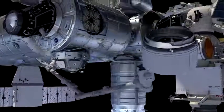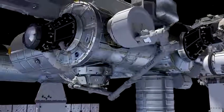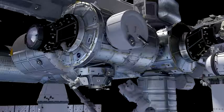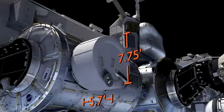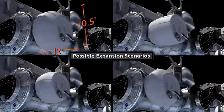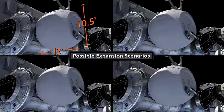This will be the first time an expandable habitat has been deployed on station, so the procedure will take place slowly to closely observe the expansion process and maintain the safety of the crew and the station. During this time, BEAM will expand from its packed dimensions of 5.7 feet long and just under 7.75 feet in diameter to its pressurized dimensions of 12 feet long and 10.5 feet in diameter.